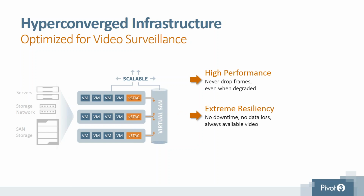Secondly, we'll deliver extreme levels of resiliency. In our case, think six nines, or 99.9999% system uptime and data availability. What that means is we eliminate all those things that we just talked about we can't tolerate anymore. We eliminate downtime, we eliminate data loss, and we ensure that both live and recorded video are always available and always accessible even when things go badly. Again, even when hardware fails.